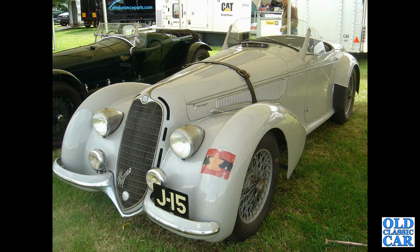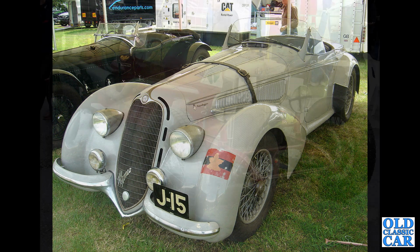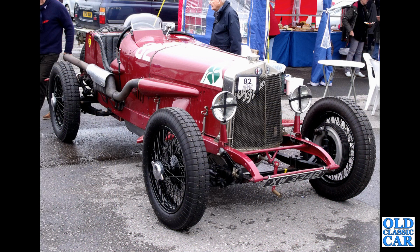Now this is probably my favourite of the lot, this pre-war Alfa here. This is just a stunning vehicle. I think this is a 6C 2300, but if I'm wrong, please let me know. Staying with the pre-war years, XW3348, that's a 1924 Alfa Romeo RL Targa Florio. This was at a VSCC meeting.